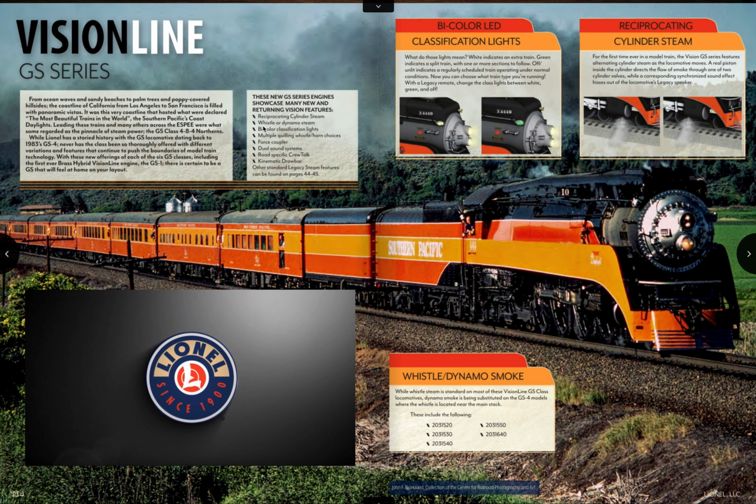Anyways, they also have either whistle steam or dynamo steam, bicolor classification lights, multiple quilling whistles or horns which you can toggle back and forth with, the force coupler, dual sound systems, road-specific crew talk, which is awesome, the kinematic drawbar, and many other features that are standard on most other Lionel Legacy engines as well. So the GS series is including the GS 1, 2, 3, 4, and 5, which is pretty cool that they're having all these in here.